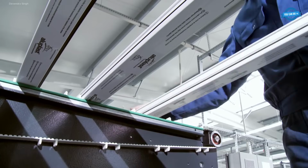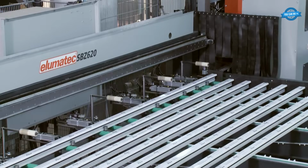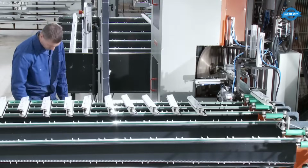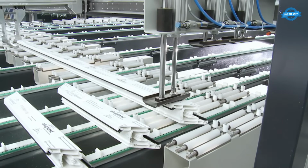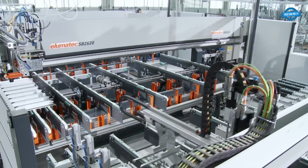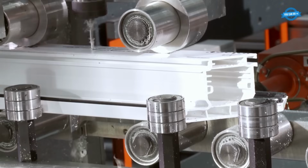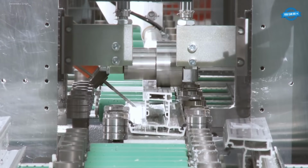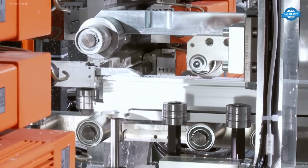The process begins as an operator loads up to 10 PVC profile bars into the magazine. These bars, with a maximum width of 130 millimeters, are automatically transported to the saw unit. The saw is equipped with multiple blades capable of cutting at 45 degrees front, 90 degrees, and 45 degrees rear angles. The profiles are cut into precise lengths, typically between 500 millimeters and 4,000 millimeters, depending on the production requirements.